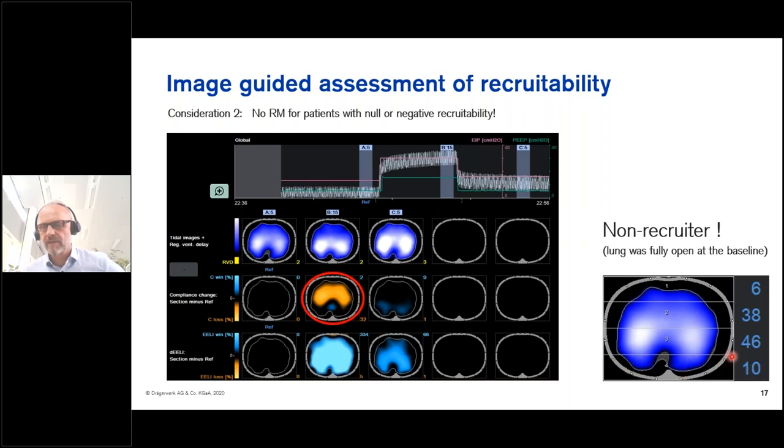we can express a percentage of dorsal ventilation if we subdivide such a tidal image into layers. And if you see that the dorsal layer has, let's say, 10% or 12%, certainly about 8%, then probably this patient doesn't need a recruitment maneuver because there's nothing to recruit. The lung is fully open. Okay. So that is the first pattern that we frequently see.